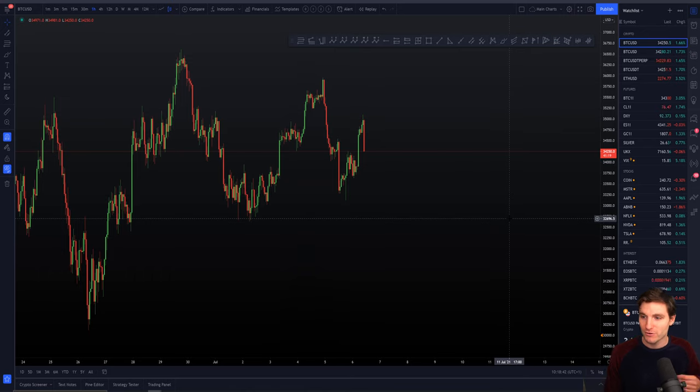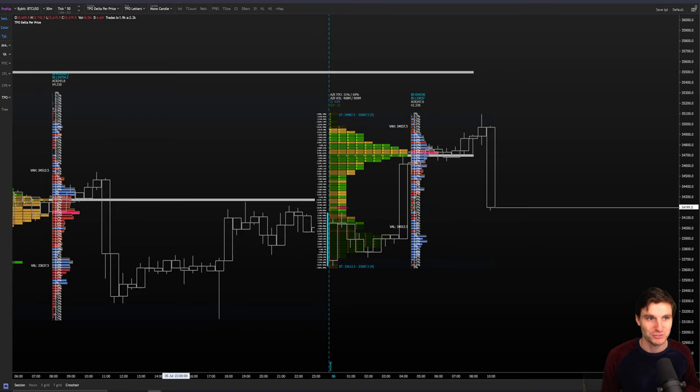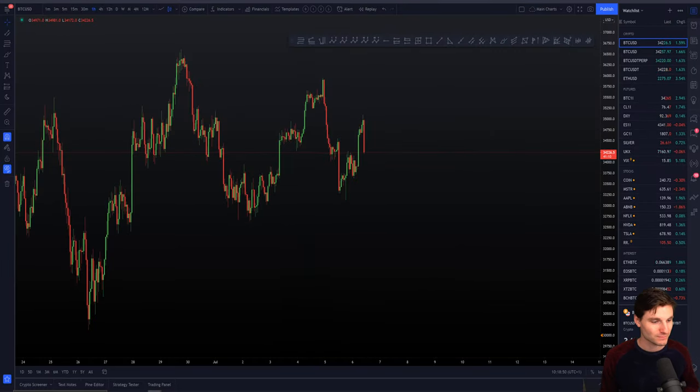So yeah, current price 34,250. Let's see if we can drop as well. We are continuing the drop. There we go. Filled the single prints. That's my take profit hit. I'm very content about that. Let me just actually make sure this take profit has hit.